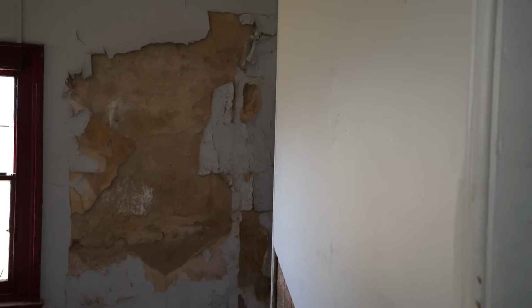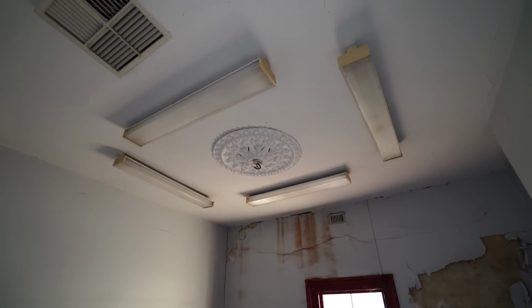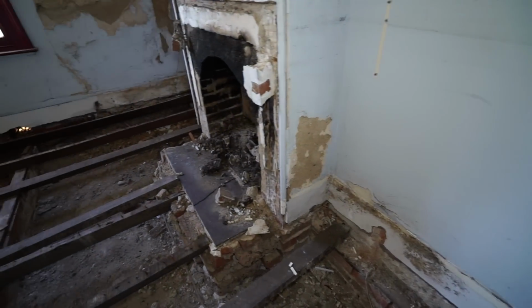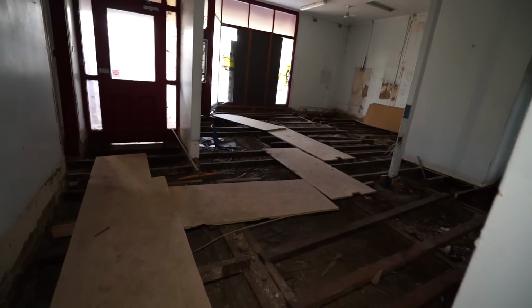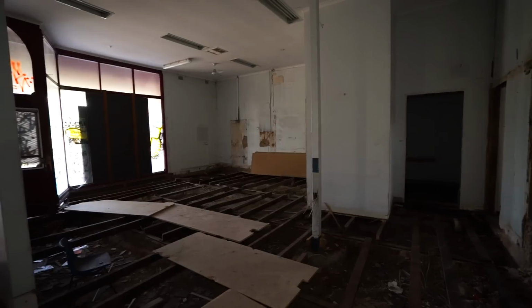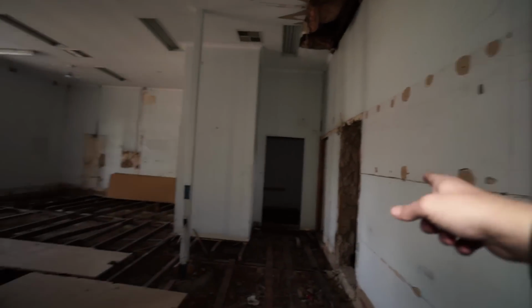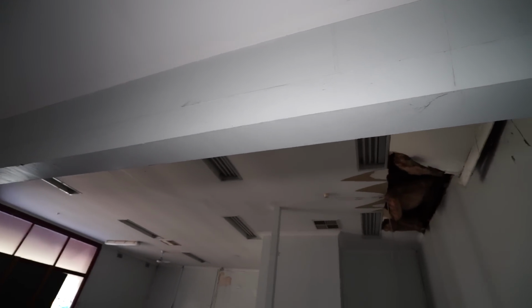A lot of salt damp there. Four fluorescent lights, that's a little bit harsh. Probably an office at some point. No mantle. Alright, so this looks like it was the open shop section. The original hallway would have had a wall here. It's definitely been opened up a bit from the original.